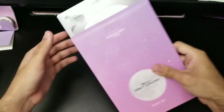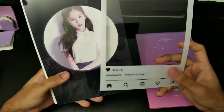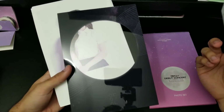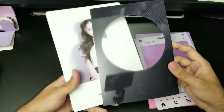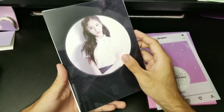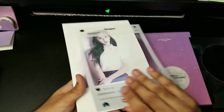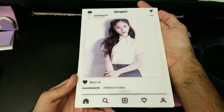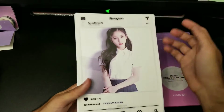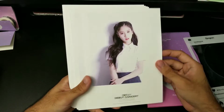Next we get into their postcard set. So this one's really cool. It essentially comes with two different filters. You get the Instagram one, and then you get this sort of circle one, sort of replicating a moon, essentially. So just an example, you could either have Heejin displayed like that, or you can use the Instagram one. So that's essentially how it looks, and then you get their Instagram name, hashtags, and all that good stuff. So it's Loonagram.